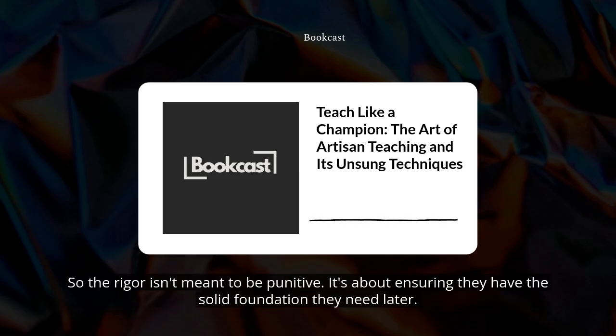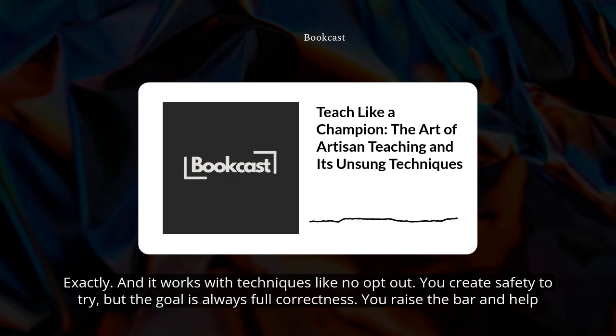So the rigor isn't meant to be punitive. It's about ensuring they have the solid foundation they need later. Exactly. And it works with techniques like no opt-out. You create safety to try, but the goal is always full correctness. You raise the bar and help them reach it.